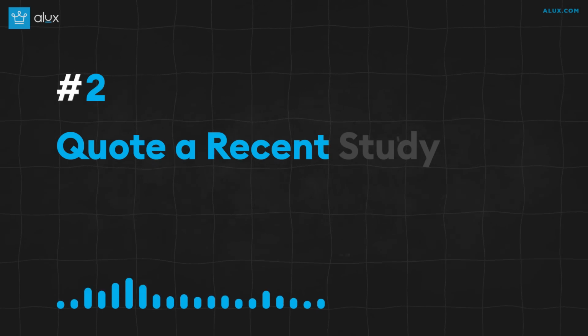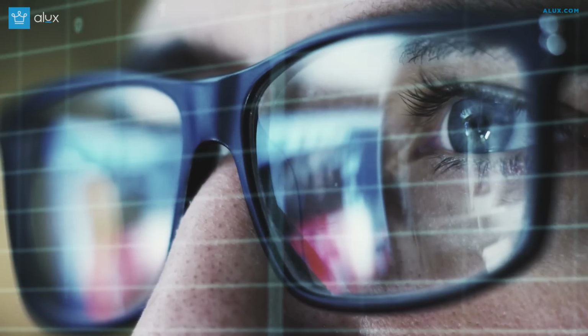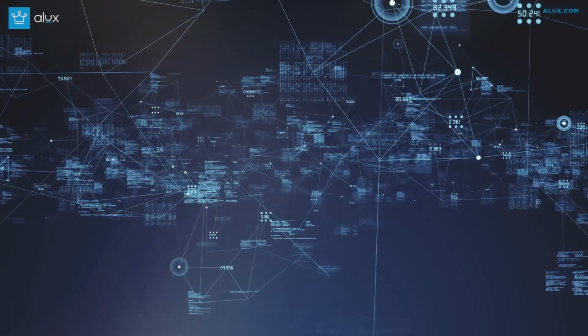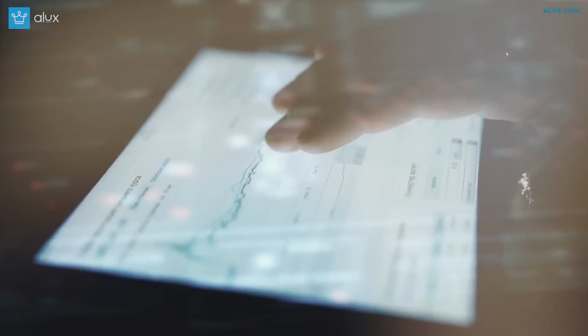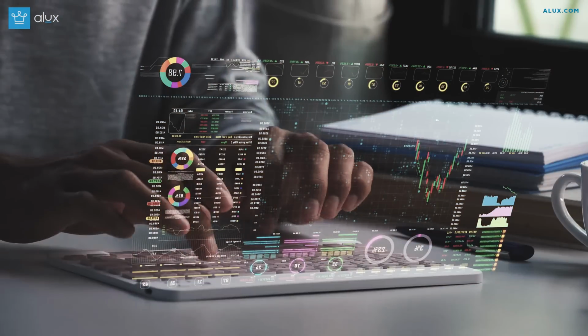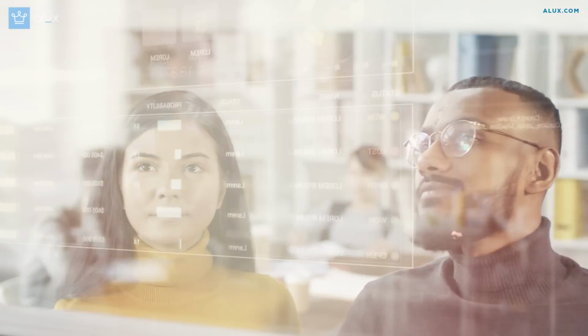Quote a recent study. Nothing strengthens an argument quite like data. It's hard to argue when you've got the receipts. When you quote a relevant statistic, you instantly boost your credibility. Because this obviously implies you actually read studies, or at least you stay informed. You don't need to be an expert or anything, just understand it well enough so you can briefly speak about it. That's how you move from opinion to fact, because numbers rarely lie.